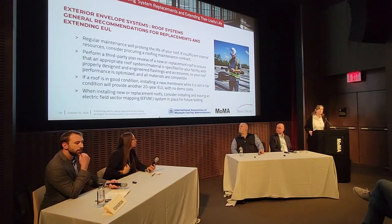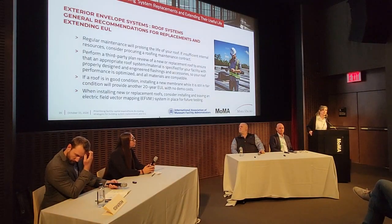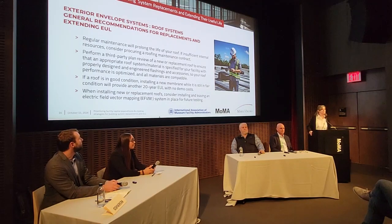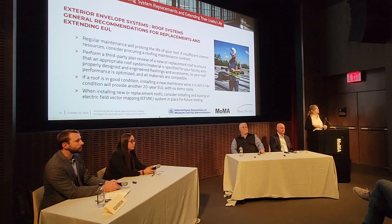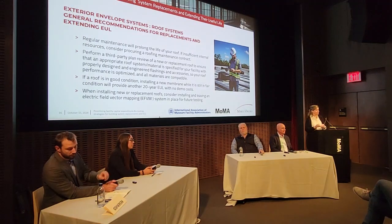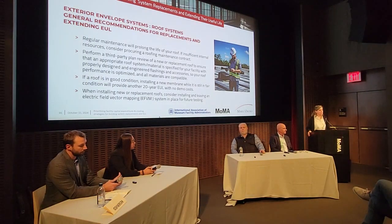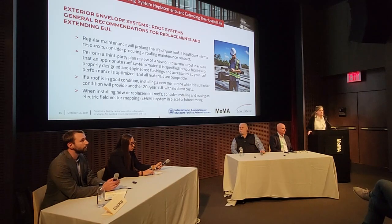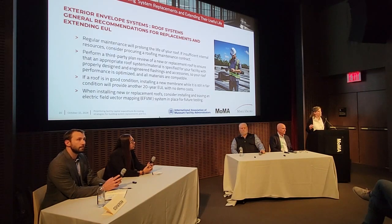If you're installing a new roof or a replacement roof, there is an EFVM system, and I don't know if you're aware of those, but it's an electric field vector mapping. It's a copper wire that extends around your roof and creates a field where you can determine where your leak is happening exactly in your roof. It's kind of a tricky system because it's a copper wire and it gets displaced and it's kind of difficult to maintain and keep it in place. But if you can install that and keep that in good working condition, it will pinpoint your leak instead of having to trace it back throughout your roof.